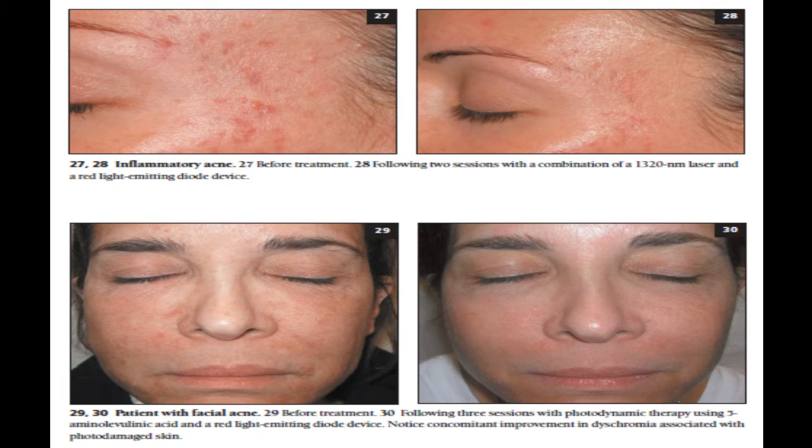Following the procedure, a mild cleanser is used to remove any remaining ALA. Alternatively, a source of blue light may be used for 5-8 minutes to deactivate the remaining superficially localized photosensitizer in a process called photobleaching. A broad-spectrum sunblock is then applied and patients are instructed on the complete avoidance of direct exposure to sunlight for 24-48 hours due to an increased risk of a phototoxic reaction.